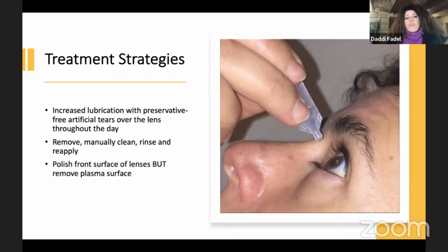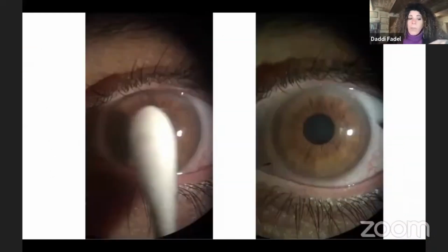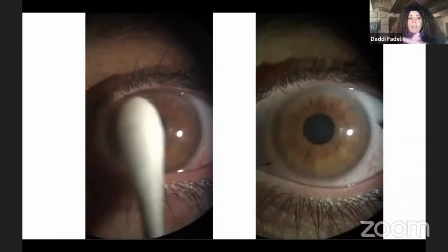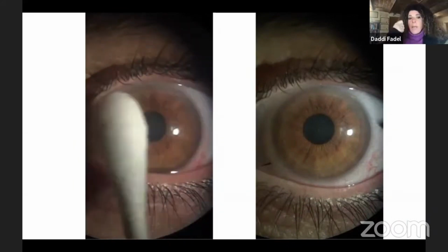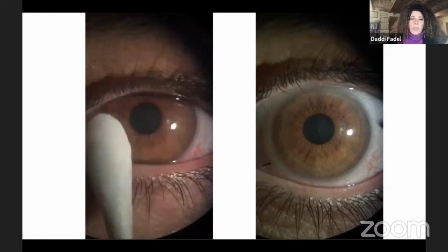You can suggest to remove the lens, clean it, and reapply it, or polish the lens, but be careful because this would remove surface treatments. What patients can do while wearing the lenses is to wipe the anterior surface of the scleral lens when it's applied on the eye with a moistened cotton swab or a scleral lens plunger. You have to place a drop of lubricant in the eye and rub the surface of the scleral lens with the device when it's applied on the eye.